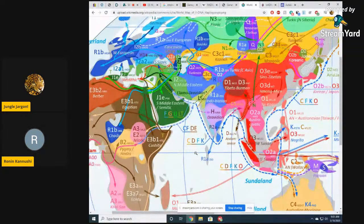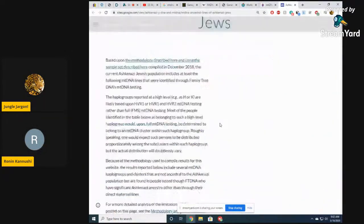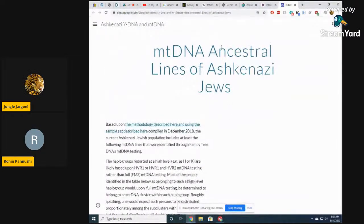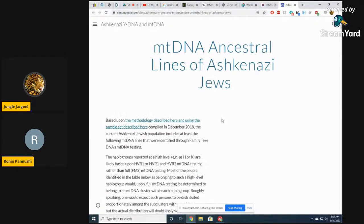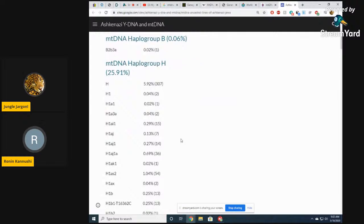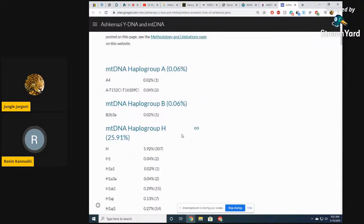Migration patterns show where haploid groups developed, where they began, but it's over time that it happens. The Ashkenazi Jewish line has a percentage here, group H, 25%. See, it doesn't say why. It says MT. This is the maternal line. There you go. Thank you.